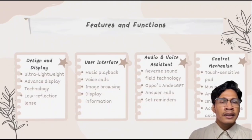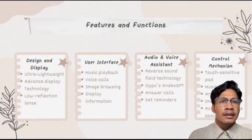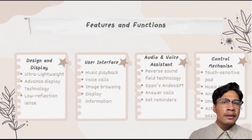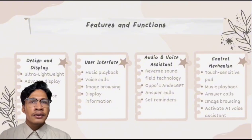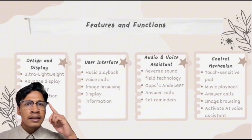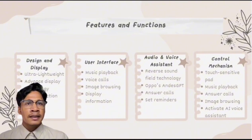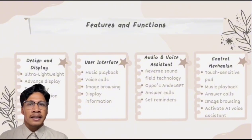Third, audio and voice assistant. The glasses come equipped with directional speakers. It uses reverse sound field technology to provide a more private listening experience. On the other hand, the glasses also feature Oppo's Andes GPT for hands-free operation, like answering calls and setting reminders. And lastly, the control mechanism. It has a touch-sensitive pad on the temple of the glass, allowing users to control functions by tapping or swiping. These gestures can be used to play music, answer calls, browse images, and activate the AI voice assistant.